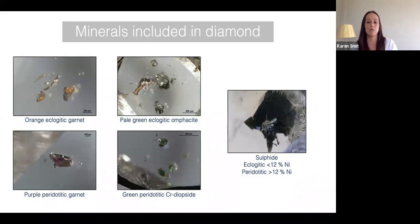It's not easy to distinguish the paragenesis based only on visual observation. And so for that, we need to do some additional analyses in order to determine paragenesis, where eclogitic sulfides, by and large, have low nickel contents, less than roughly 12%, whereas peridotitic sulfides have higher nickel contents, more than 12%. Okay.